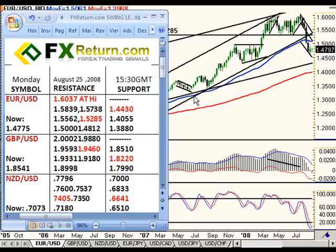We're trading 47.97 in the background, first level 48.12 resistance in the euro.